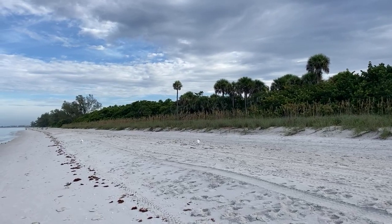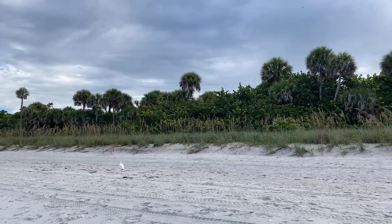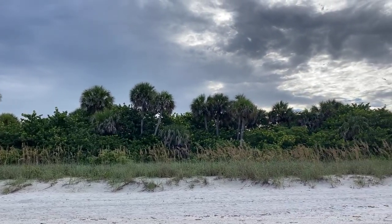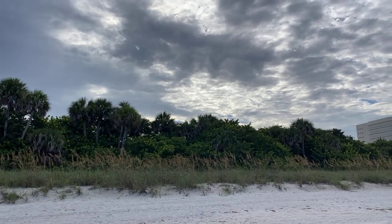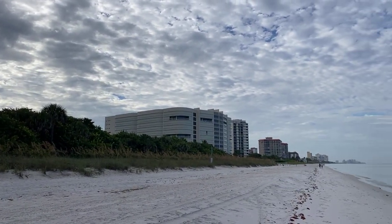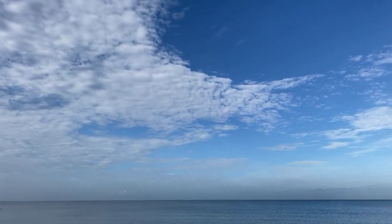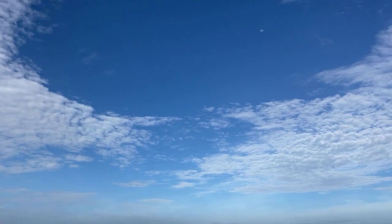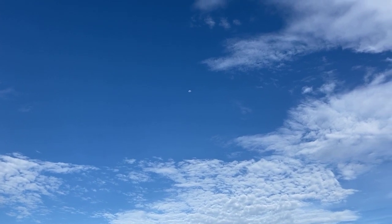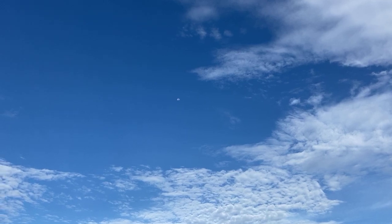I don't think it's going to rain here this morning. Maybe a little later this afternoon. These thicker clouds have just been slowly creeping up on us here. But we did have a little blue sky. We still have a little blue sky this morning, so that's awesome. But Saharan dust has moved on. The moon is actually up there in all of that blue. I don't know if you can see that little tiny dot up there. Almost in the center of the screen.